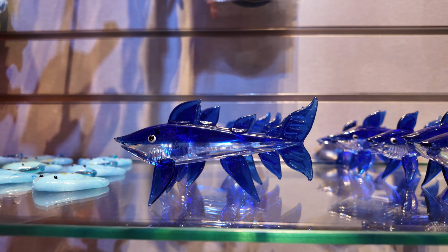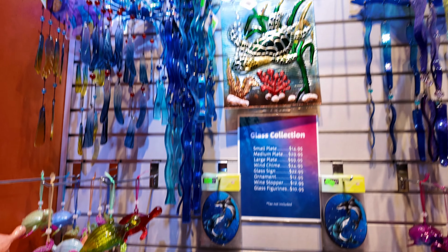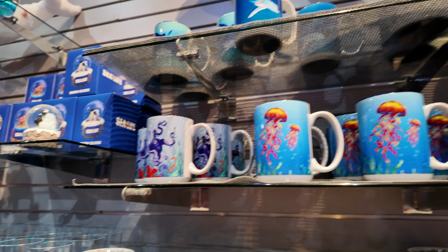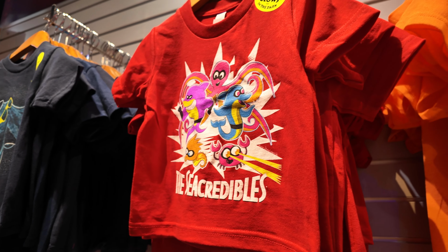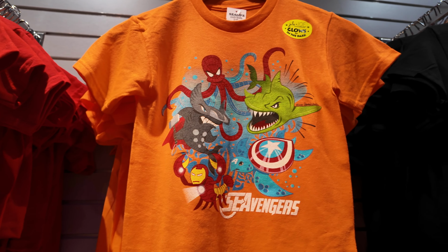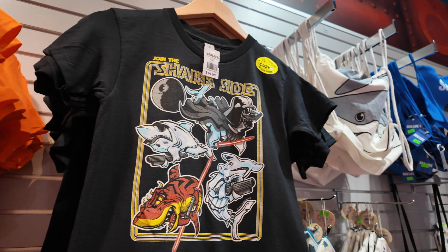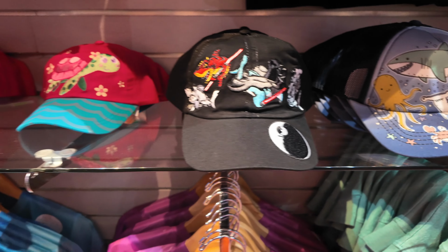Oh, I found the pretty glass art section. I love that super cute shark. And these glass things. Art mugs. Okay, we have the Sea Incredibles. The Sea Avengers, and the shark side. That's hilarious. Oh, they even have some hats here for it too.